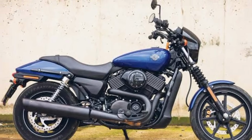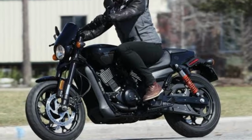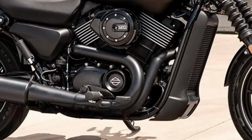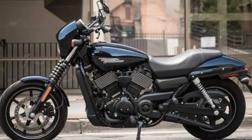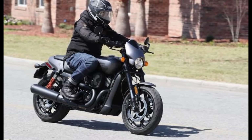The Street 750 was supposed to be an affordable, entry-level Harley aimed at beginners and urban commuters. Instead, it became a cautionary tale of cost-cutting gone wrong. Built in India to save on production costs, the 749cc liquid-cooled V-twin delivered 54 horsepower, not bad for city riding. However, quality control was atrocious. Riders reported misaligned panels, poor paint jobs, and loose components.